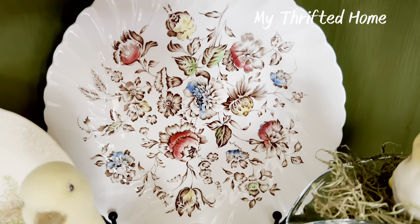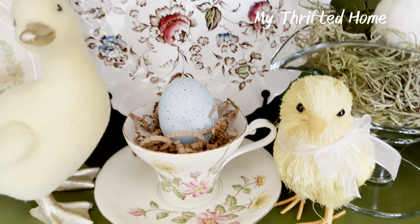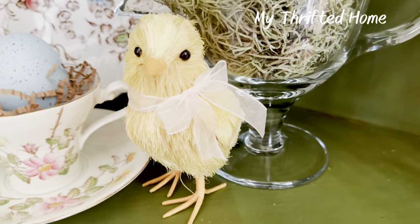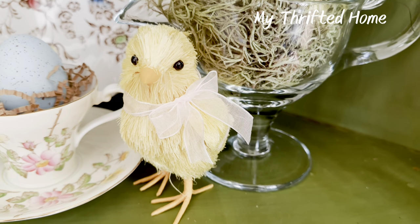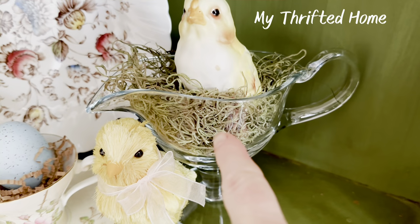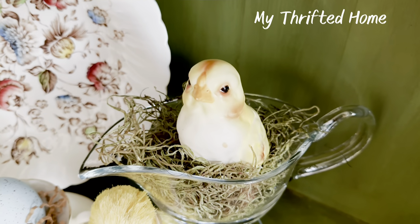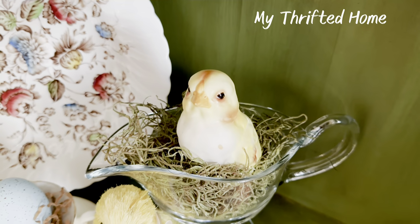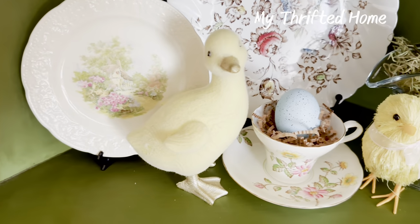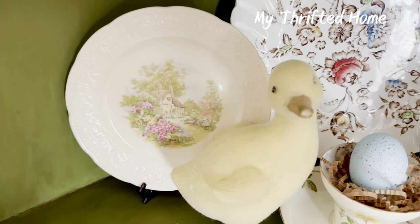That's my Aunt Penny plate. Absolutely love it, finally got it. And a beautiful little spring teacup and saucer. And that's the chick that matches my other duck that came off Amazon. And then this gravy boat is from an estate sale. And that little chick I got at, I want to say the Pick and Coop antique store here in Fayetteville. And there's the duck's other friend. And then this dish, I believe, came from the Restore.